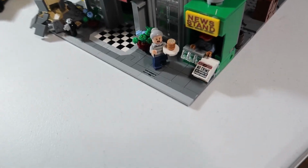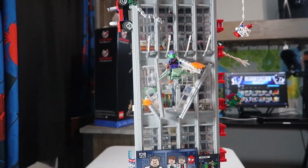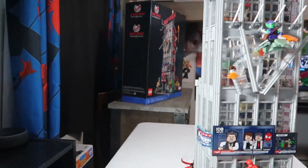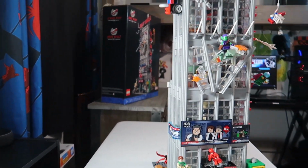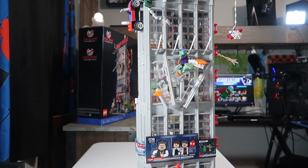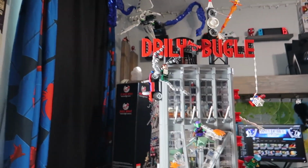Like, why would Aunt May be at the Daily Bugle? This is Peter's job. And why are all the villains attacking the Daily Bugle? Like, why was Spider-Man bringing the fight to the Daily Bugle? You know, none of this stuff makes sense, but regardless, this is still an incredible set. I really do like this thing, you guys. Like I said, it's the biggest set that I've ever had. It was $300 and well worth it, you guys.